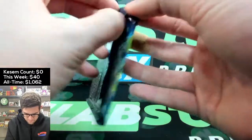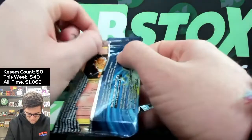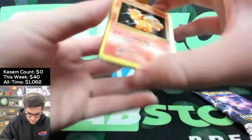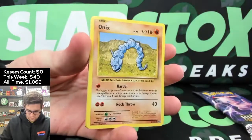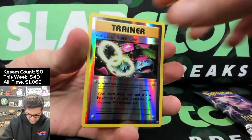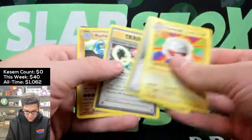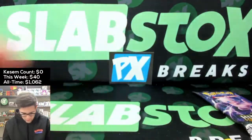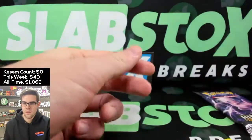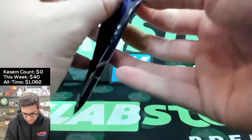All right, Evolutions time. Vulpix, Sandshrew, Onix, Magikarp, Energy, a reverse of Venusaur Spirit Link, and an Electrode non-holo, and a base Venusaur Spirit Link. The coloring is really cool in this one too. It's pretty iridescent. Electabuzz does have that dad bod. All right, Hidden Fates pack. Mew on the front.